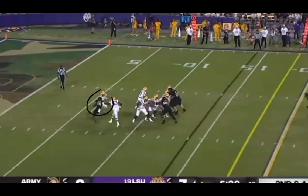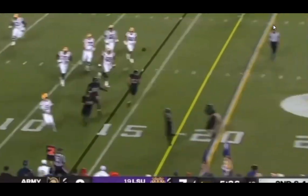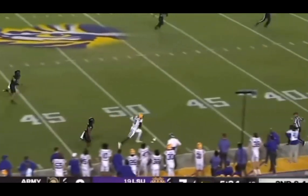You see that edge pressure here, and Daniels smartly steps up and works outside. A lot of young quarterbacks will use the old spin move and bail out away from their strong hand and create problems for themselves. But Daniels has the pocket presence to step up and then work out. And now once he's outside the pocket, he makes big things happen.